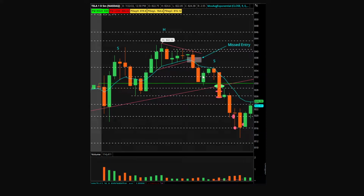And I don't have it on here, but VWAP was also crossed. So we had the 9 EMA cross VWAP. We were below every indicator on the 5-minute chart. Plus, we were hitting all these ranges. And then let me go over and show you what I meant when I said that VIX, NQ, and ES were all confirming.